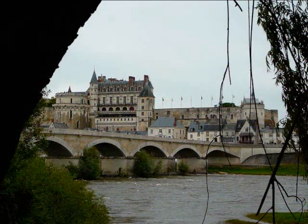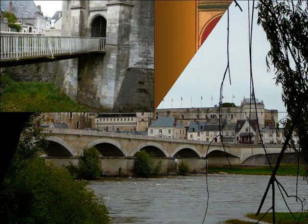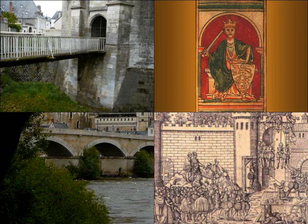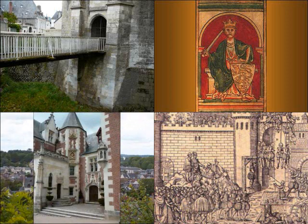Chateau d'Amboise was the residence of several notable French kings. It was the boyhood home of Richard Lionheart. The French wars of religion were presaged when a conspiracy to overthrow the crown was suppressed, and up to 1,500 Huguenots were hung from the castle.